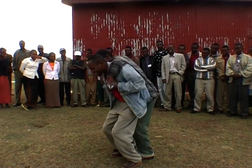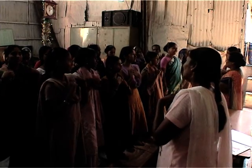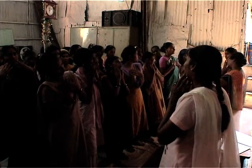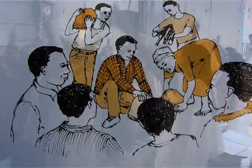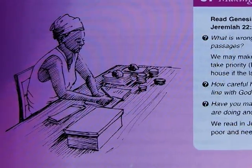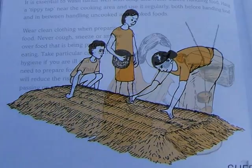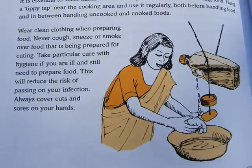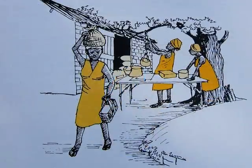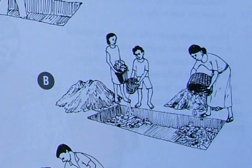The participants need to think about any useful practical activities to include. What about ideas for role plays or songs? What kind of illustrations will be needed? Writers need to think carefully about illustrations that will help group members to understand about the section, especially if they cannot read. Some illustrations may also need labels.